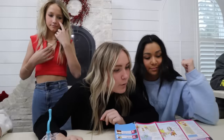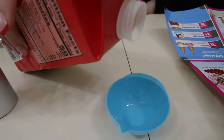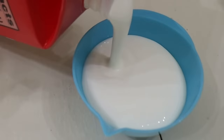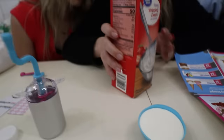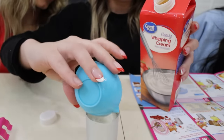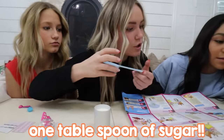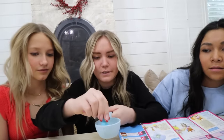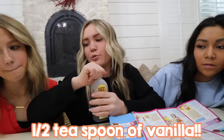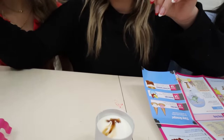All right, first of all, we've got to add our 1/4 cup of cream. All right, we're gonna fill up our 1/4 cup. All right, then we pour it into here. Perfect. Okay, we got our half and half. 1 tablespoon of sugar. 1 tablespoon, all right. 1/2 teaspoon of vanilla. Oh, that was perfect. All right, now give me this baby so I can stir this up.